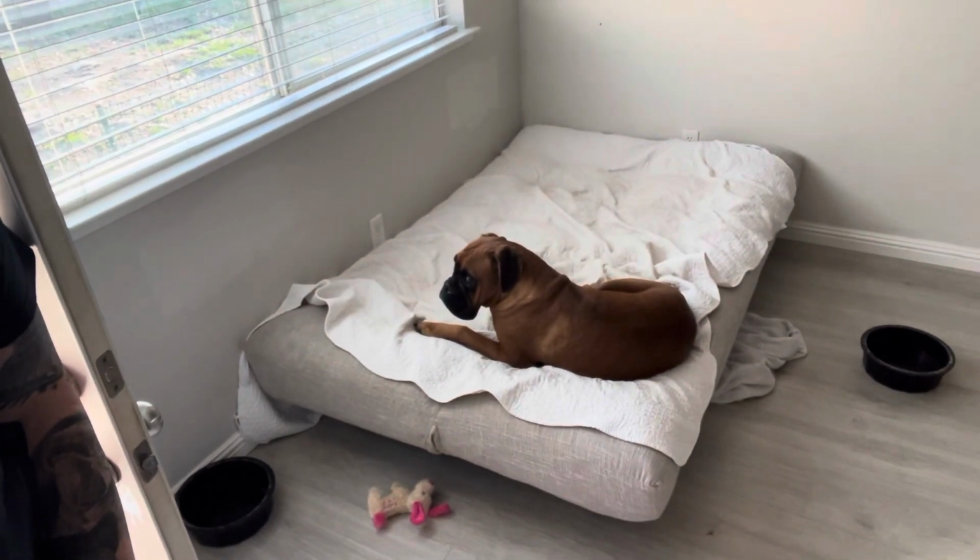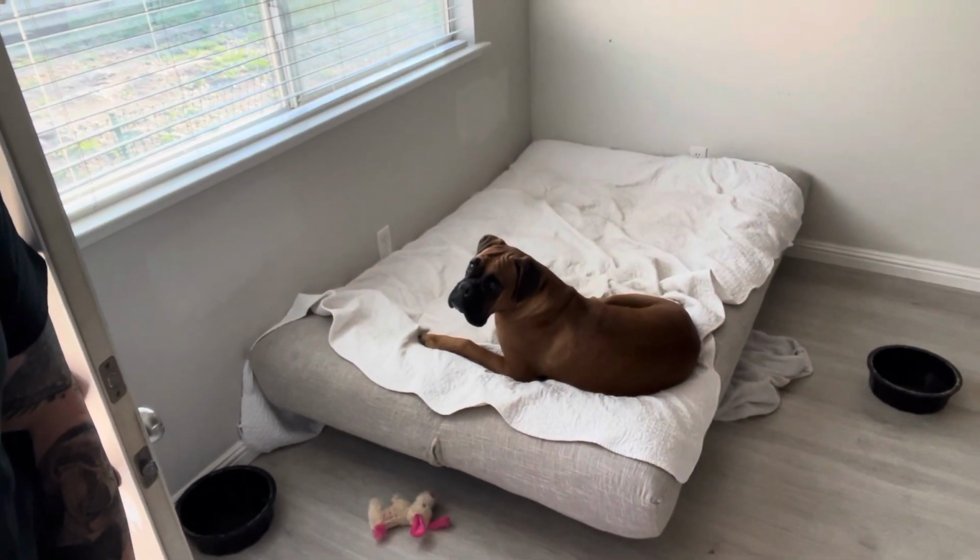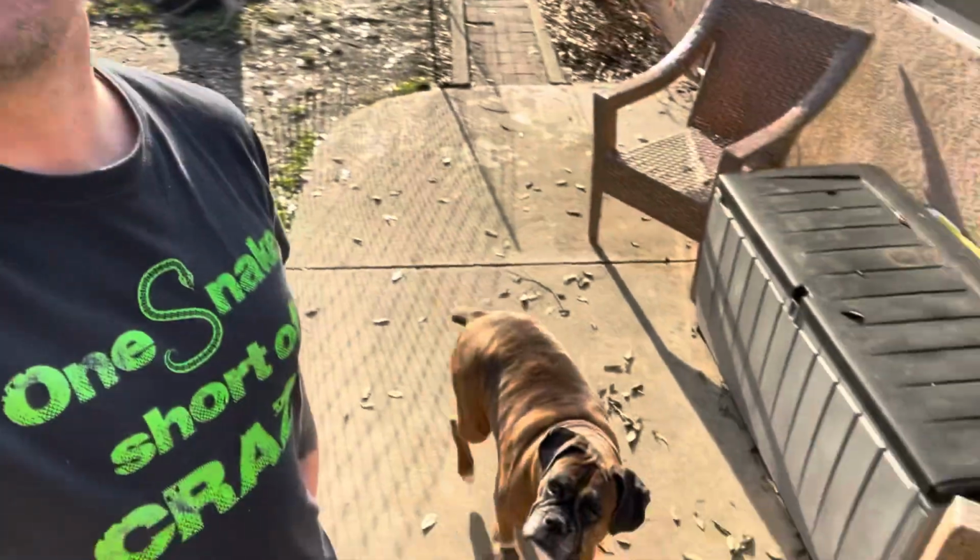Bodie boy! Bodie! I love that dog more than anything in this world. He's probably my best friend. We got Harley down here. Hey, Harley! Hey, Harley!